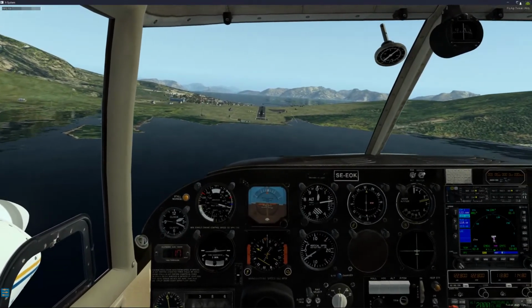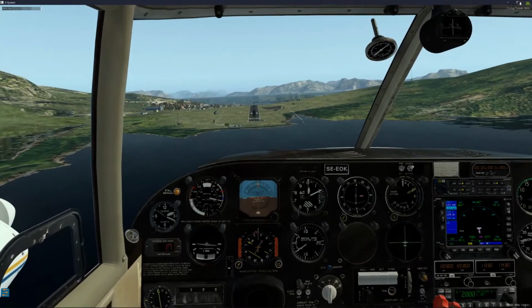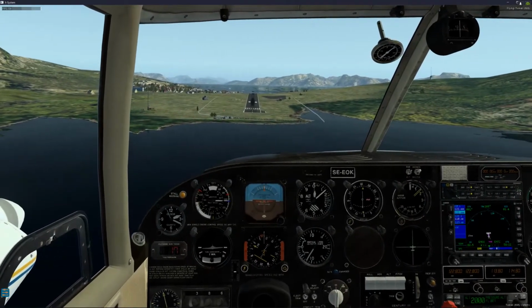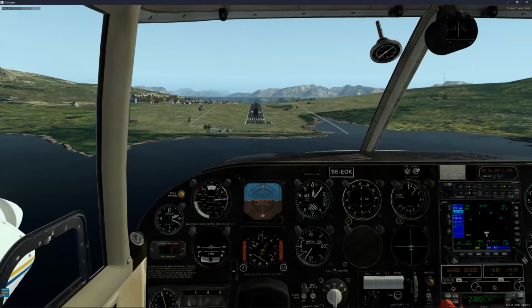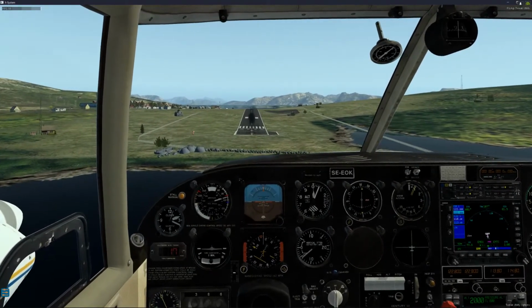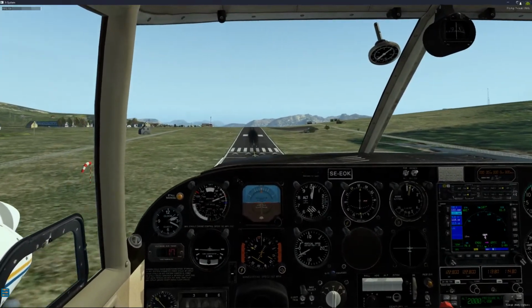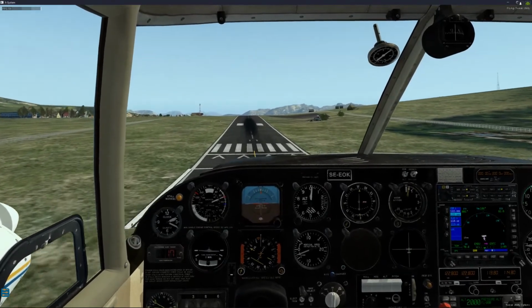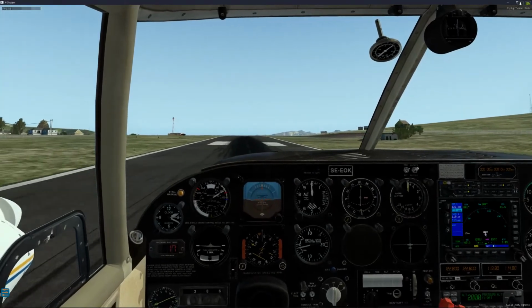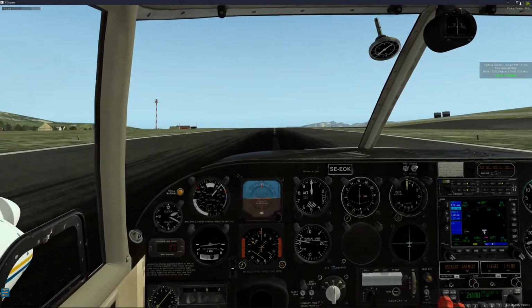Right. Drifting off centre line. Coming in a bit fast, so slow ourselves down. 90 knots. Keeping an eye on the threshold. Let's see if the wheel will keep me. Whoops. There's a bit of a slopey runway here. Alright. That'll do nicely.